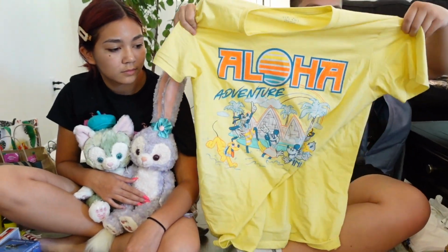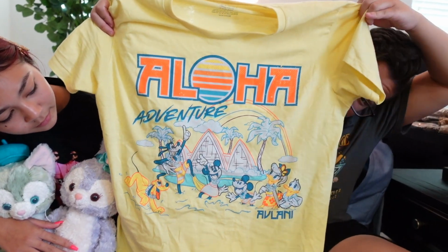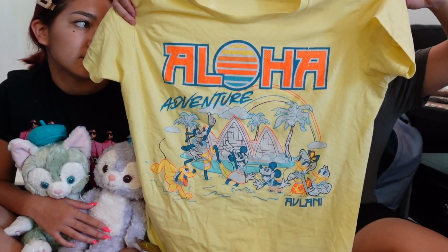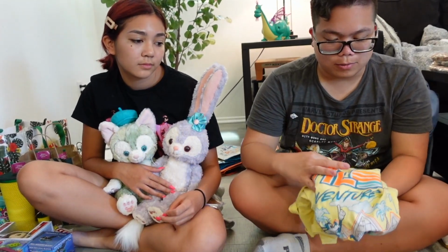Okay, can you guys show this shirt that I bought? It matches the bag and also the other thing, what is it? The photo thing, or the tumbler, or I don't know. The tumbler, the Tervis. Yeah. It kind of gives that retro vibe. I actually already wore this. I wore it yesterday at Disneyland. Aloha, Adventure, and Aulani. Yep, I love it. Love it, love it. I don't know how much it was. I took the price tag off. Oh, shoot. It was probably like 25, maybe? I'm not sure.